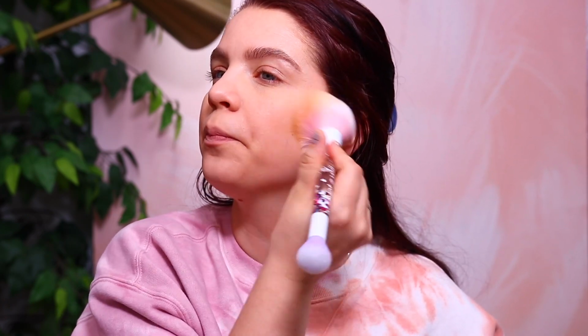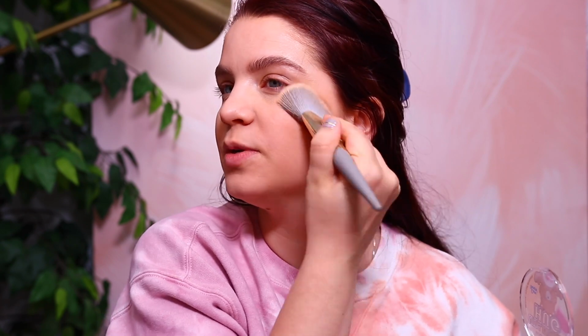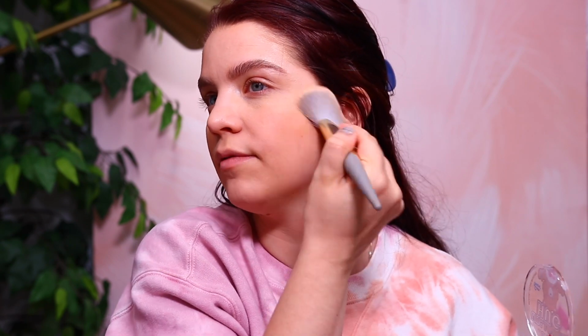This isn't typically the brush that I would necessarily use for this type of product. It feels soft, but it's very fluffy. Let me switch over to this one from Complex Culture and try to apply it with this brush. Okay, yeah, that's much better. I just feel like it's the brush that I wasn't loving there. That looks much smoother with the other brush. I think I would use this more for maybe powder.